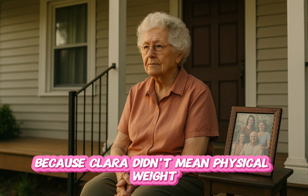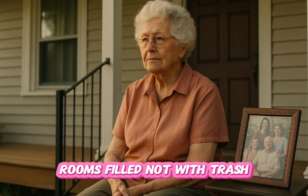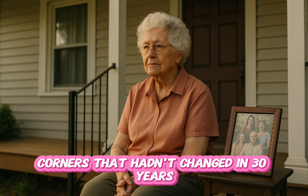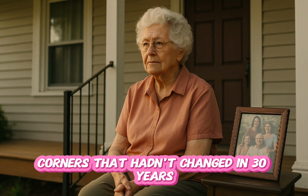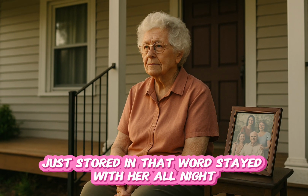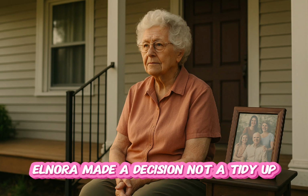Because Clara didn't mean physical weight. She meant emotional density. Rooms filled not with trash, but with unresolved memories. Corners that hadn't changed in 30 years. Spaces no longer lived in, just stored in. That word stayed with her all night. Heavy. And in that silence, Elnora made a decision.